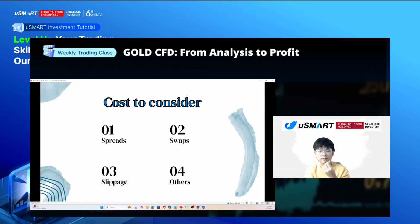The third one is the slippage. What is slippage? Slippage is when I want to buy in the CFD, let's say I want to buy gold at 2,000. And when I click the button, it didn't buy at 2,000, but it bought at 2,010 instead. That is what we call slippage. So the price actually slips a bit, and that will cause you to buy at a higher level or a lower level compared to what you wanted to buy at.